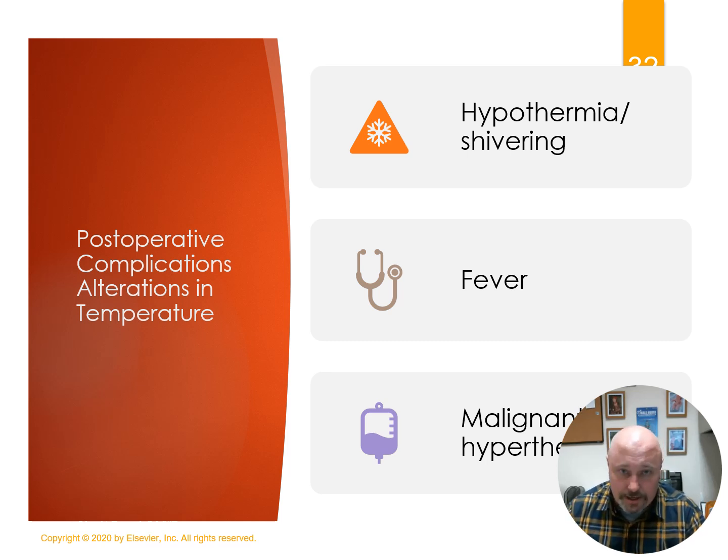Fever is often related to infection and may occur at any time after surgery. Urinary tract and respiratory infections, as well as the IV site itself, are other common areas for infection.